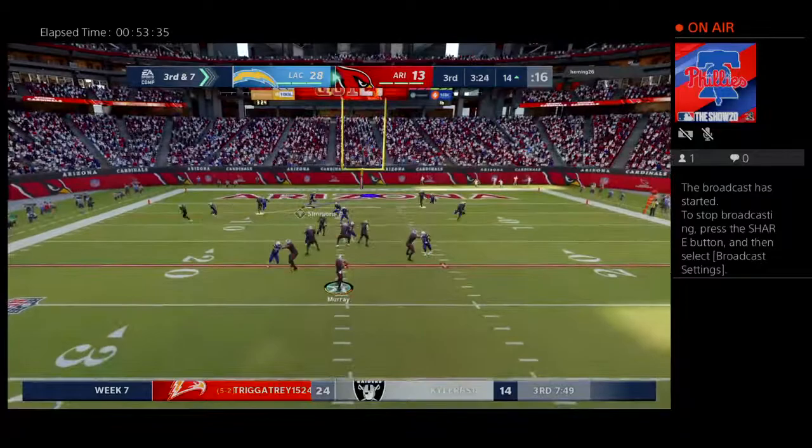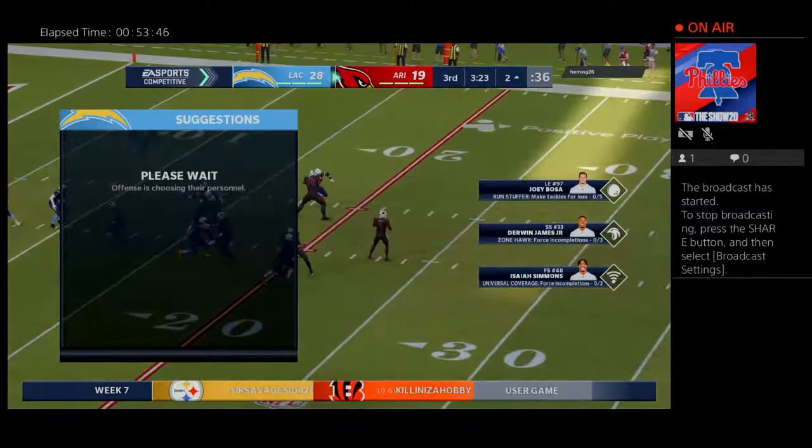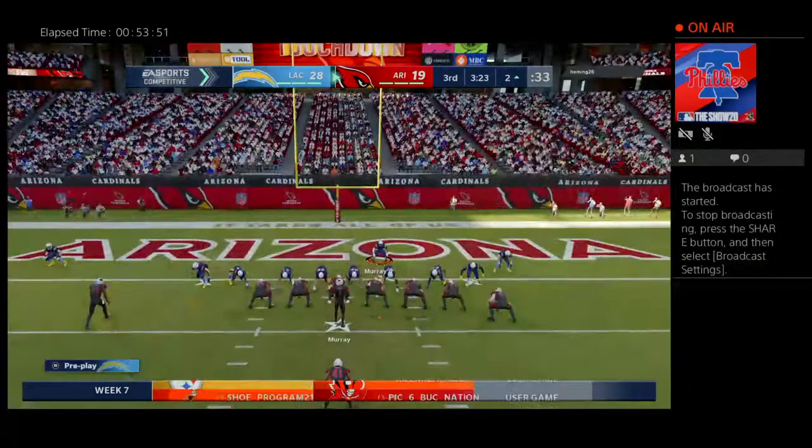Throwing is Murray on 3rd down. He's got his man. It's caught in the end zone. Touchdown, Arizona. Keyshawn Johnson, his 1st touchdown on the year. And the Cardinals get a bit closer. The Cardinal offense not going anywhere. They'll stay out and go for 2.